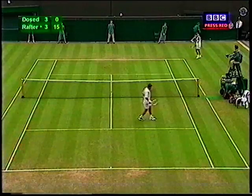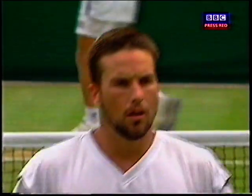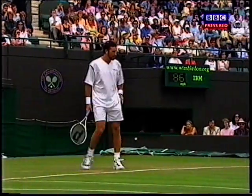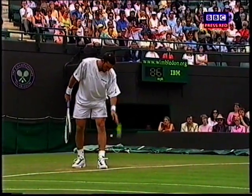Thirty love. A little bit extra on that one. Well, that's the kick serve that we know so well on a hard court, after actually getting a bit of bite off the grass court surface that time.